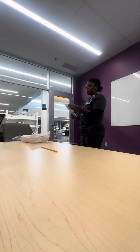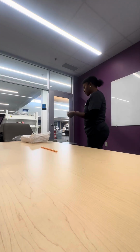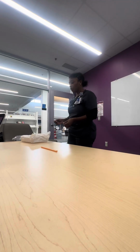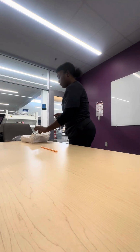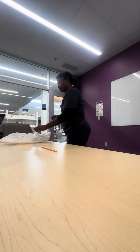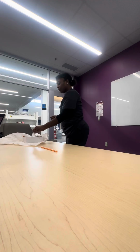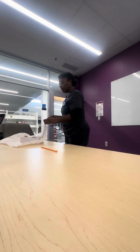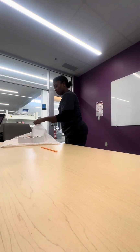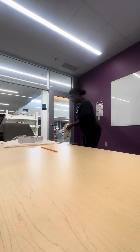I'm gonna look at my sterile gloves. I'm gonna check the expiration date. I'm gonna make sure that I don't see any rips or tears in my sterile gloves. And I'm gonna go ahead and open up my Foley catheter. Okay. I'm gonna go ahead and open up my sterile gloves.